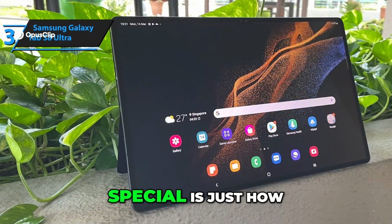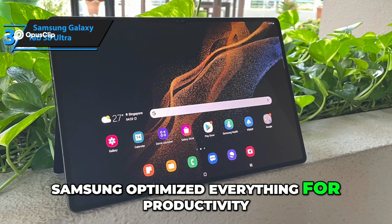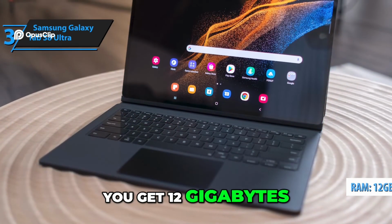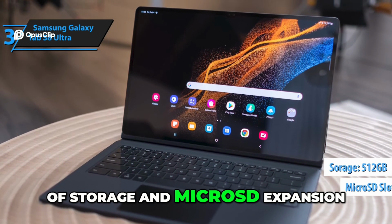What makes this tablet special is just how much screen real estate you get and how Samsung optimized everything for productivity. The included S Pen has ultra-low latency that makes drawing and writing feel natural. Plus, you get 12GB of RAM standard with up to 512GB of storage and microSD expansion.